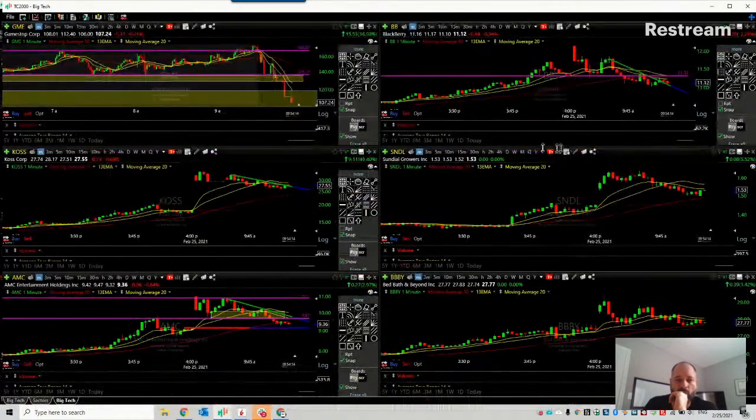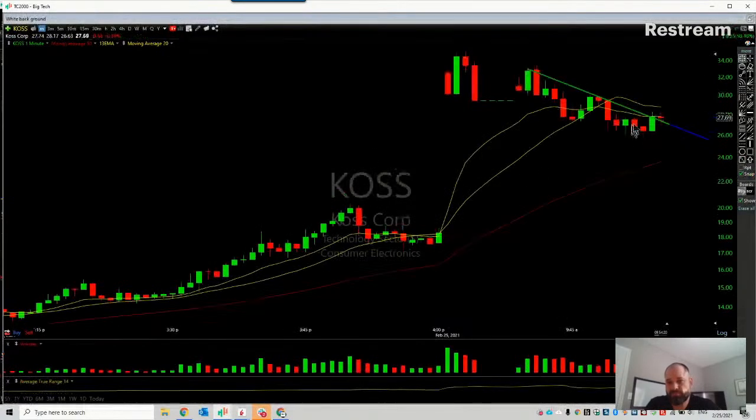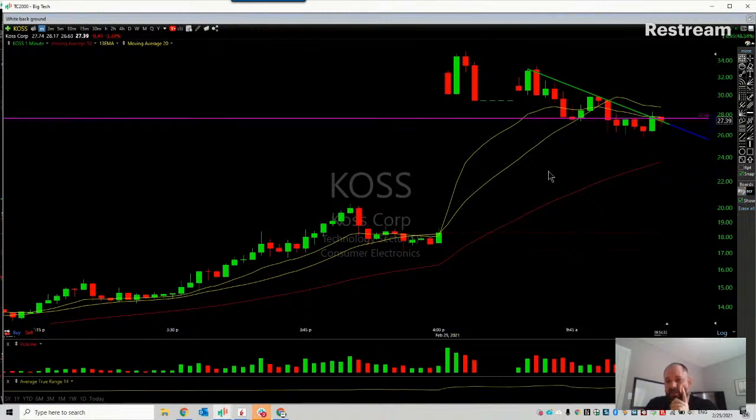The waiting game. Okay, KOSS just came up under that trend line. No volume in that push just yet. We have a little area of support resistance right here. That's what we're hitting our head on right now.